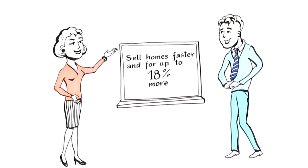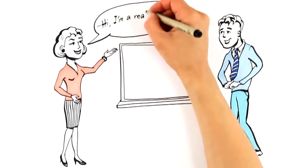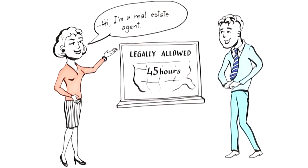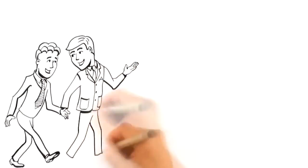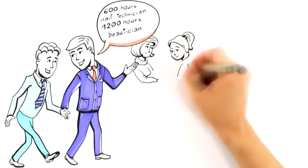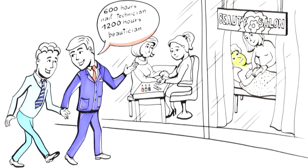As you probably know, finding an expert qualified to sell your home can be a daunting task. See, in most states, with just 45 hours of classroom time and a state exam, anyone can call themselves a real estate agent, and they are legally allowed to direct the largest financial decision in your life. Compare this to other licensed occupations, where it takes 600 hours to be a licensed nail technician, or 1,200 hours to be a licensed beautician. It's easy to see why traditional agents are poorly prepared to serve your needs.